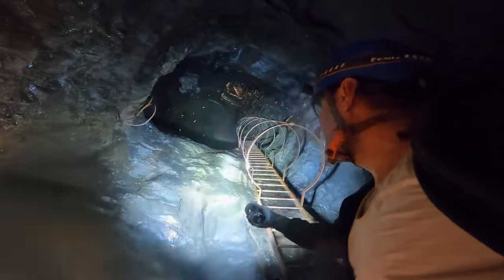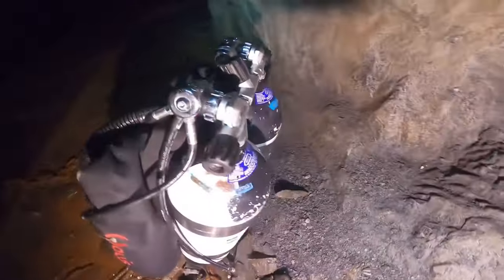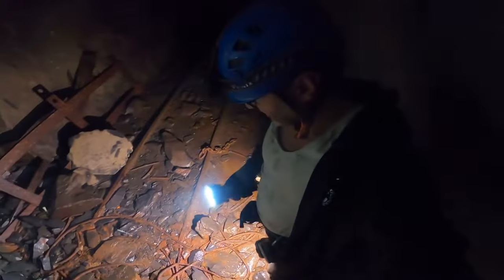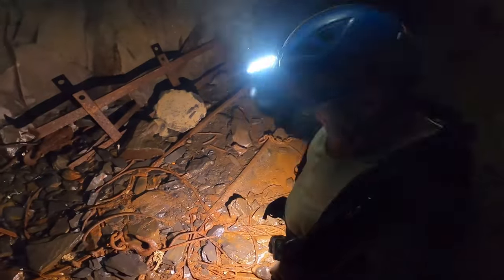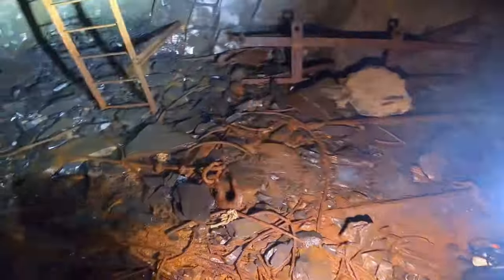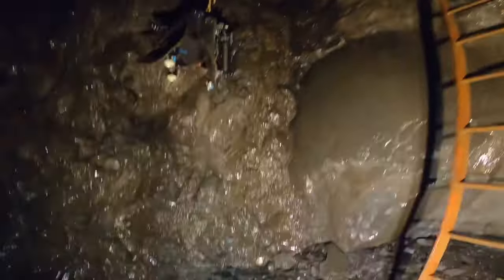We just managed to get the cylinders down here, which weigh an absolute ton. It's like dragging a small person around. Credit to Guy. I definitely couldn't do it. And we're going to have some more equipment coming down in a minute. Most important part of the kit. Slowly. Okay, slow down.